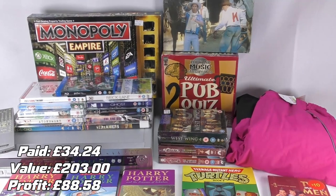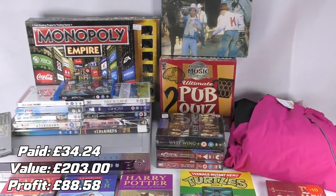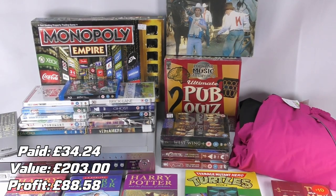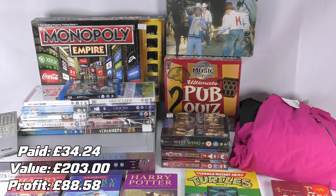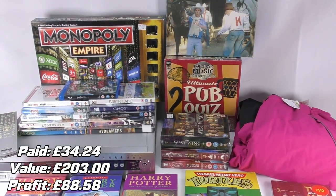Really chuffed with what we've managed to pick up, and I think we've managed to get some really good profit. So let's get into the totals before we wrap the video up. Total spend today was £34.24. Total expected sale price is going to be £203 exactly, and our total profit, and I'm just going to adjust for the earlier issue, would be £87.98 profit. I think that's right, but look at the figure down in the bottom left corner. That will be correct because I'll be adding that up as I go through editing the video.